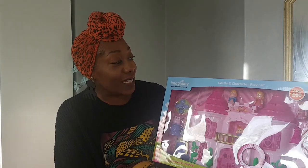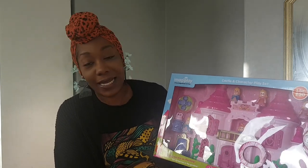Okay, so it's in no particular order. It's right here, so whatever I grab, I'm just going to grab. Okay, I hope you're all well, guys. But the first thing is this castle and character playset.